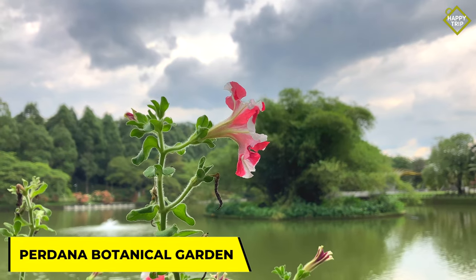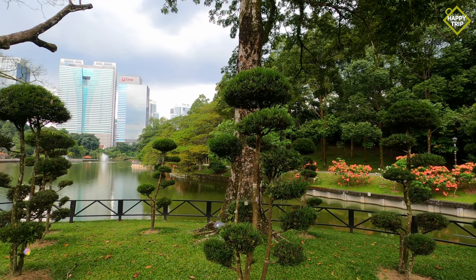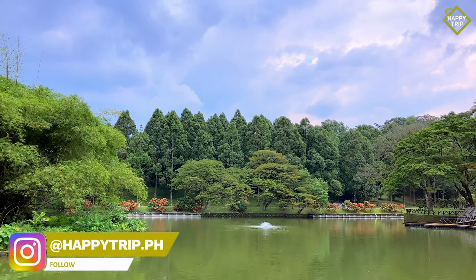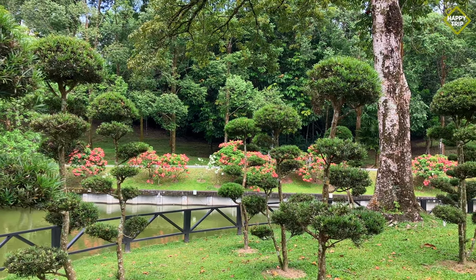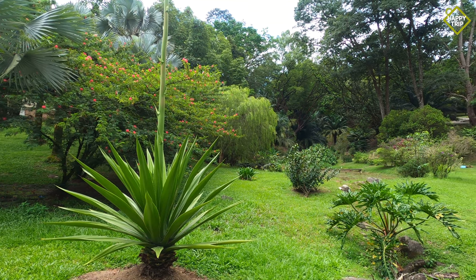If you need a quick escape from the hustle and bustle of the city, the Perdana Botanical Garden is worth a visit. Formerly known as Taman Tasik Perdana, the garden has been rehabilitated and transformed into a botanical garden. Visitors will enjoy a tranquil stroll along its numerous sections and lush greenery.